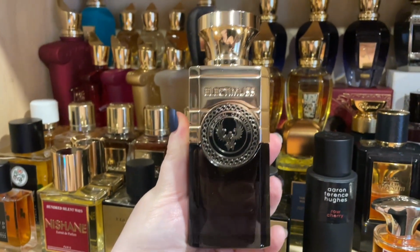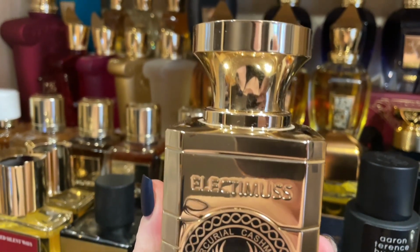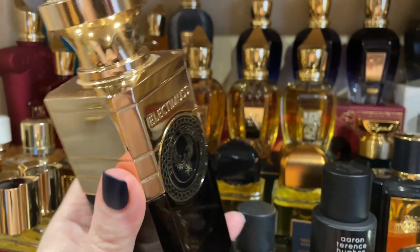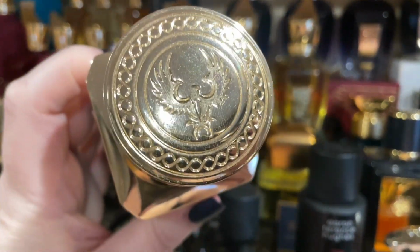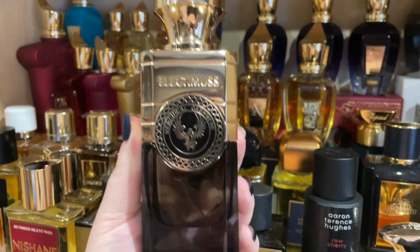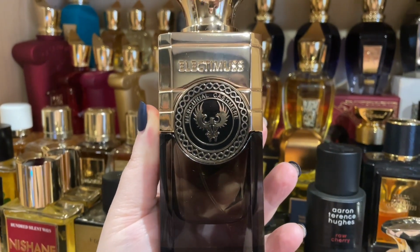Next one on my list is going to be Electimuss, and the fragrance is Mercurial Cashmere, but I think all of their fragrances come in the same bottles. When I first started seeing these bottles, when other people started showing them, I wasn't a huge fan initially. I thought, oh, they look really bulky. They look a little bit masculine, and I still kind of think that. I think this bottle definitely has a masculine edge to it. It is very heavy, probably the heaviest bottle in my collection, and it is slightly masculine looking, if there is such a thing, but I still think it is quite beautiful.